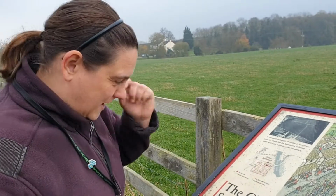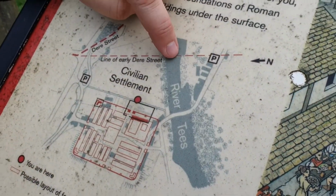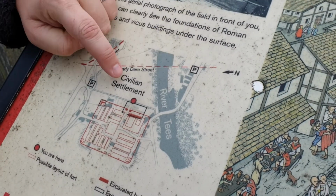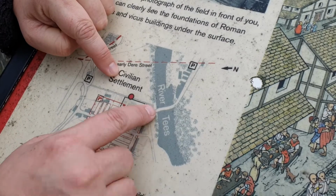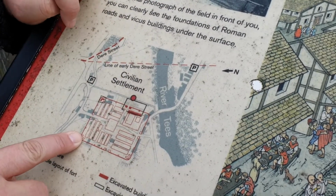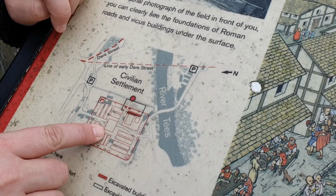But if you have a look at the map again, you can see that this is the original Deer Street. So this is the crossing from 70 AD. Civilian settlement is between 70 and 100 AD. This fort here is from 260 AD. So there's a good 100 years between these two, 150 years nearly.